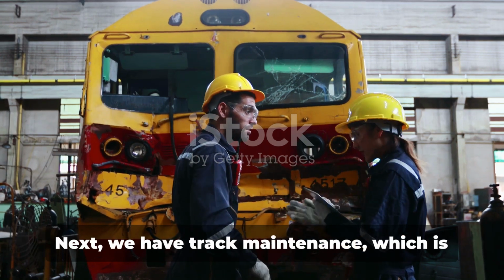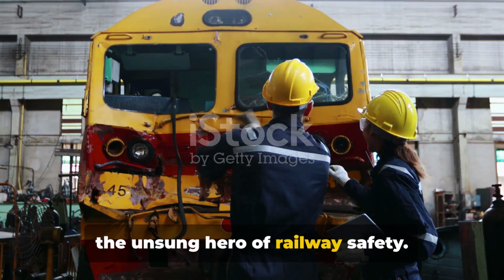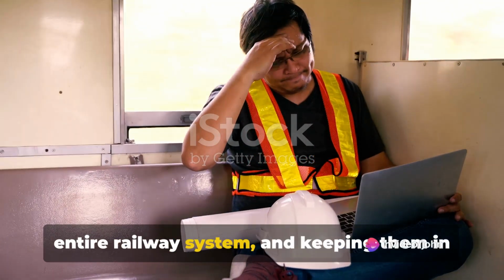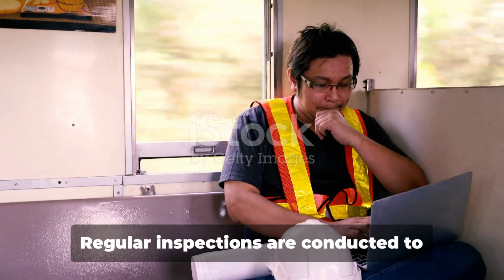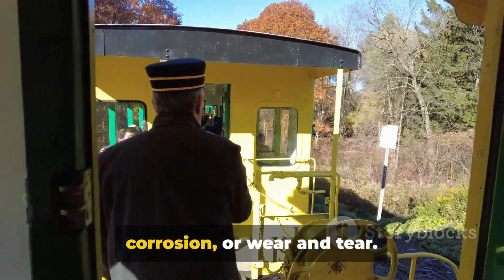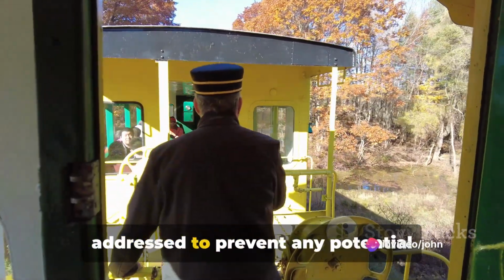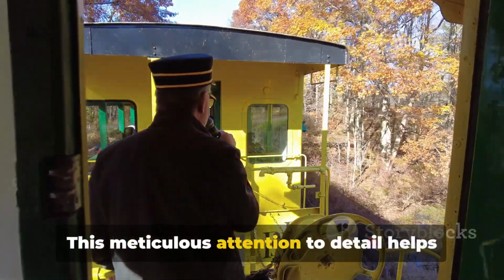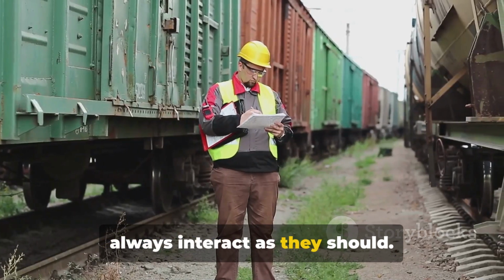Next, we have track maintenance, which is the unsung hero of railway safety. The tracks are the foundation of the entire railway system, and keeping them in top shape is a non-negotiable safety measure. Regular inspections are conducted to check for any defects, such as cracks, corrosion, or wear and tear. Any identified issues are promptly addressed to prevent any potential derailment or other accidents. This meticulous attention to detail helps ensure the train wheels and the tracks always interact as they should.